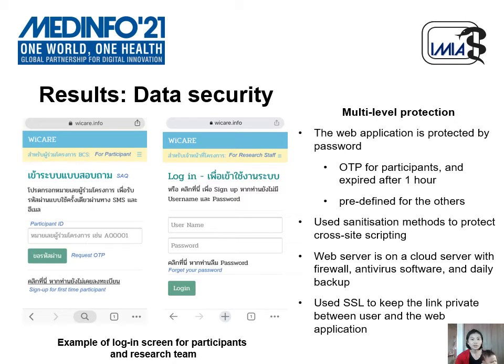We also use sanitization methods to protect against cross-site scripting. The web server is on a cloud server with a firewall, antivirus software, and daily backup. It further uses SSL to keep the link private between the user and the web application.